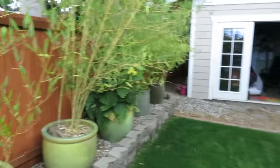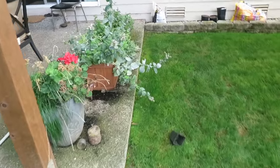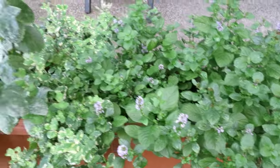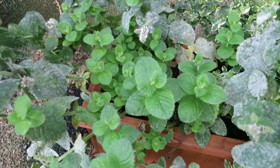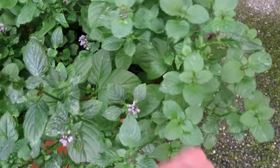Oh yeah, it's not the last, forgot. Got my mint here, which is doing really well. These ones are getting discolored, but look at this. After these ones kind of died off, they just came back. Fresh new ones. This is a pineapple mint right here. This is, I believe, a chocolate mint.